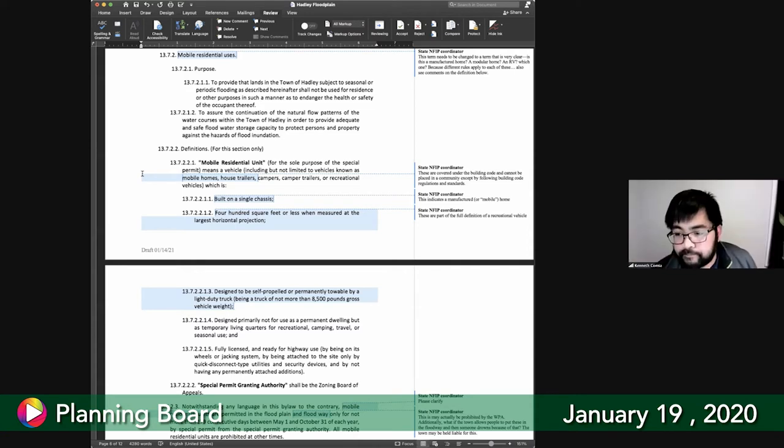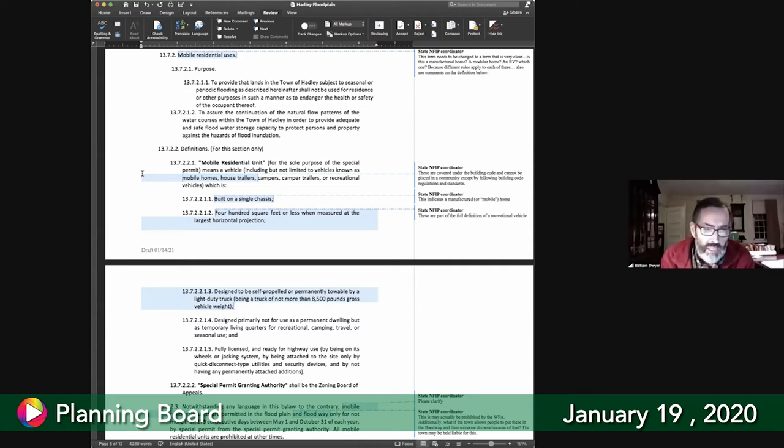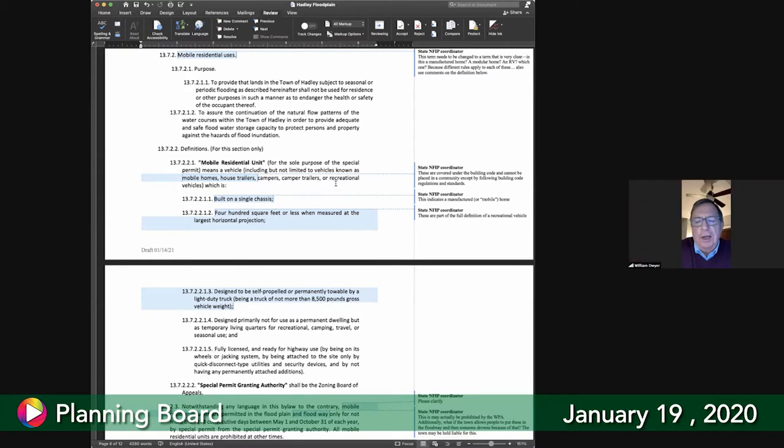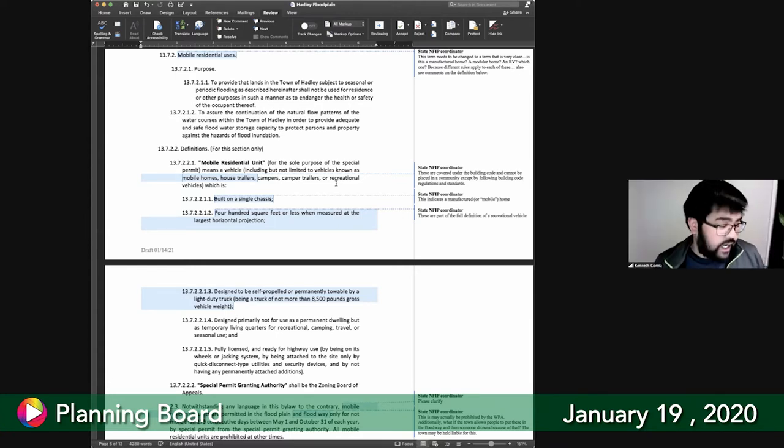Yep. So if it's a matter of changing its word, what do they call it? RVs or recreational vehicles? They call it a recreational. Fine with me, and take out mobile homes and house trailers. Hey, Ken, how many other rivers in Massachusetts have this issue before them, or towns that have rivers running through them? I didn't ask that of her, but I don't think it's unique.